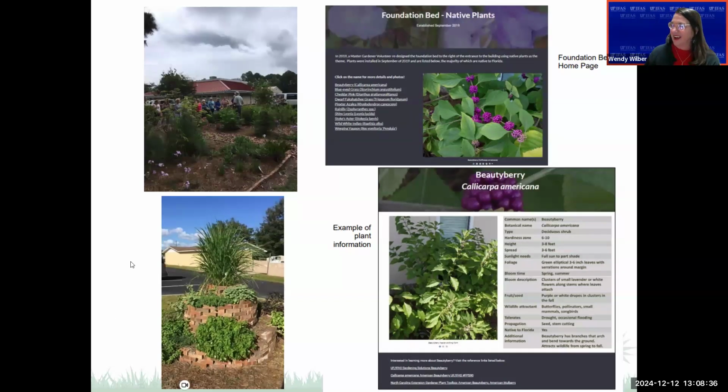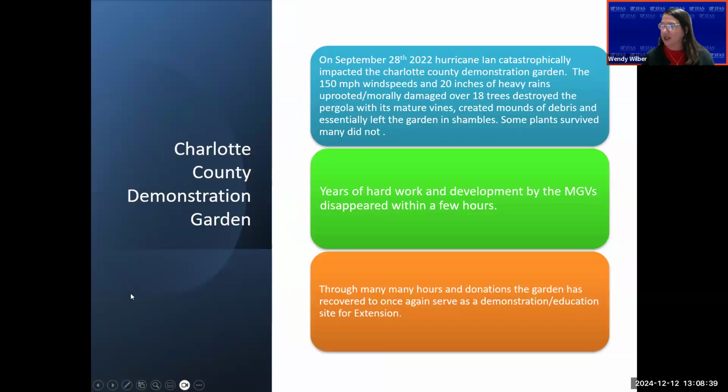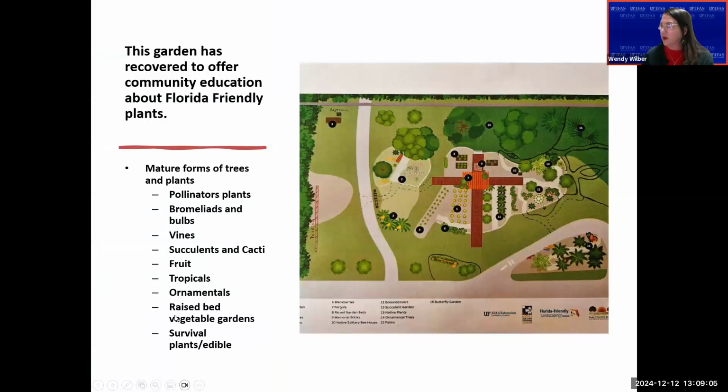I appreciate it. All right, our next project is the Charlotte County Demonstration Garden. Charlotte County has received more than its share of hurricane activity in recent days. But in 2022, Hurricane Ian really impacted the Charlotte County Demonstration Garden. This is what it had looked like before. It had pollinator plants, bromeliads, bulbs, vines, succulents, cacti. It was a really great garden, and it was a huge teaching element for them there.